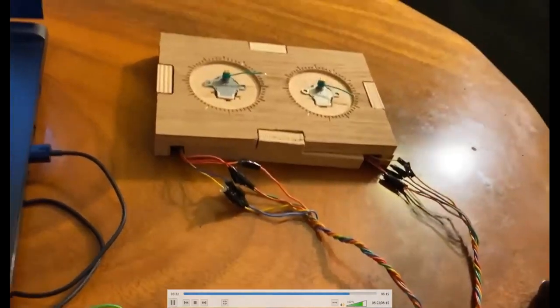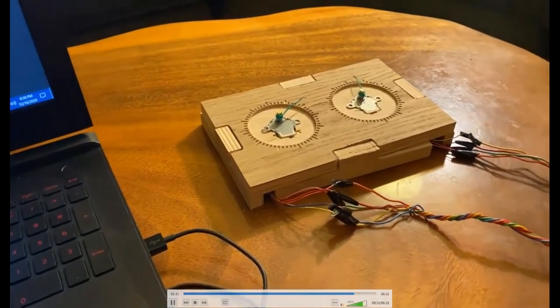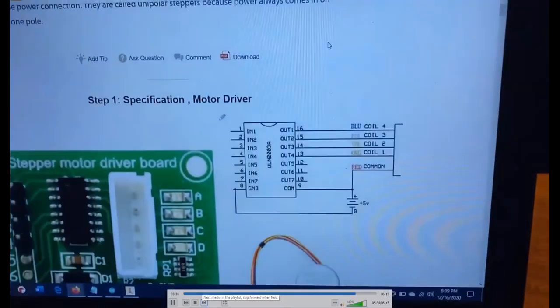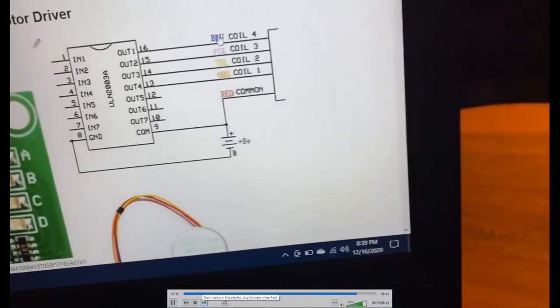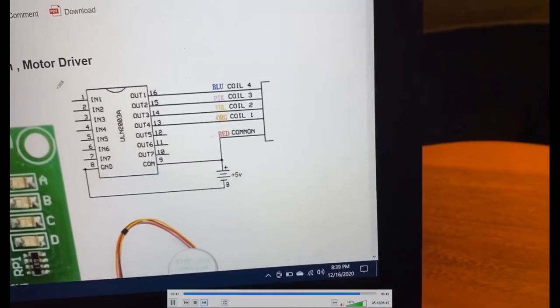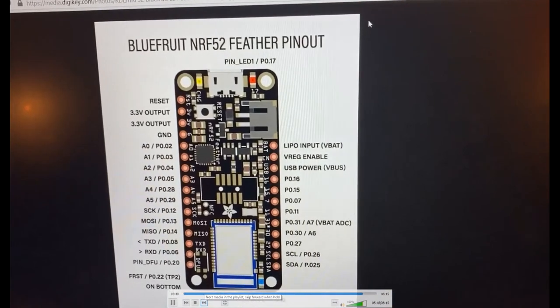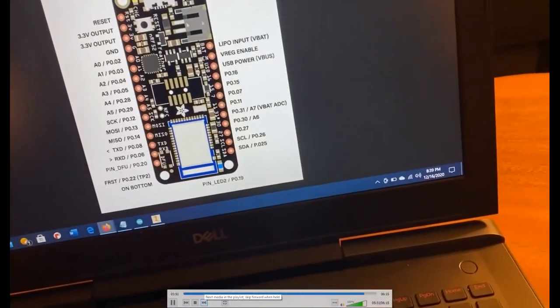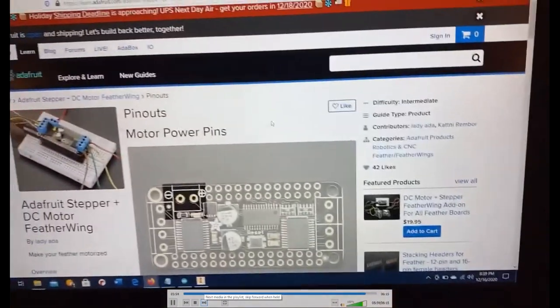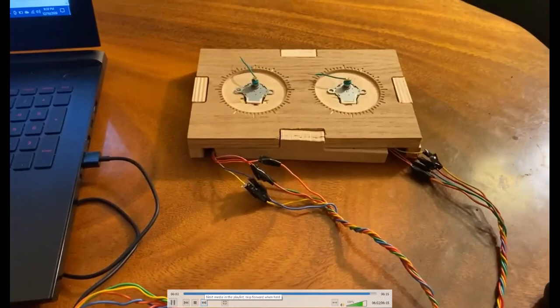To help me figure out what was going on with my CAD or my code, I was able to wire it up using this schematic, only to make sure I got the wires correct off of the stepper motors. And so that helped. That's just a pinout of the Adafruit feather board. And then this page has the motor driver information and a bunch of other resources to try and figure out the code. It didn't happen, unfortunately.